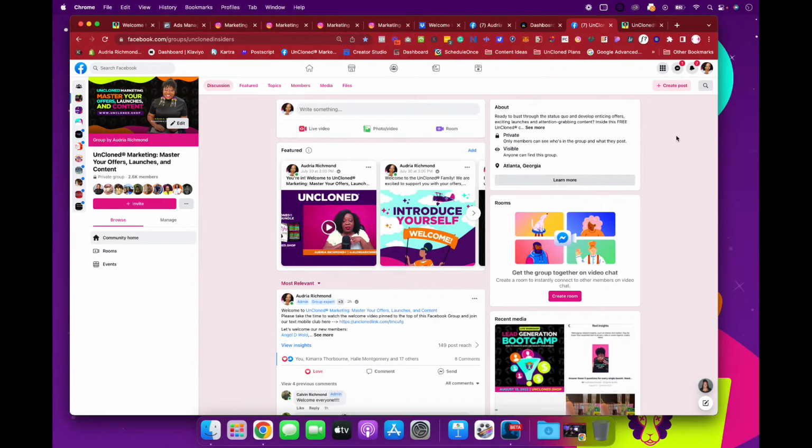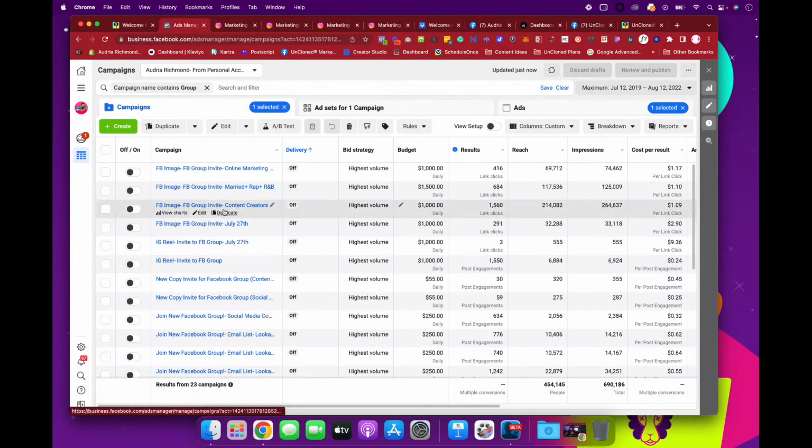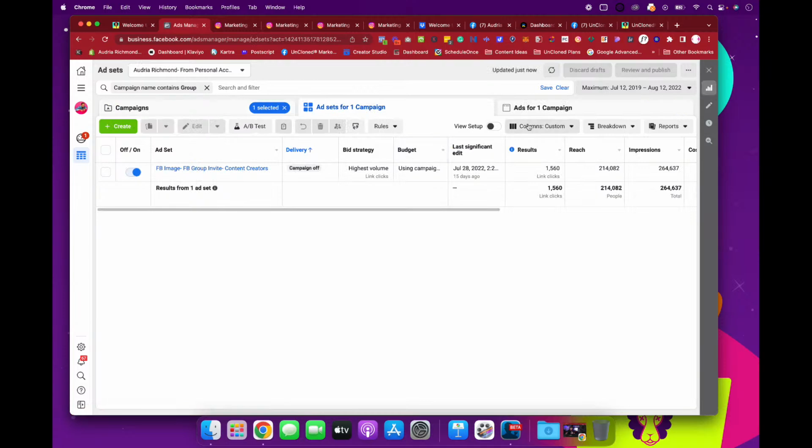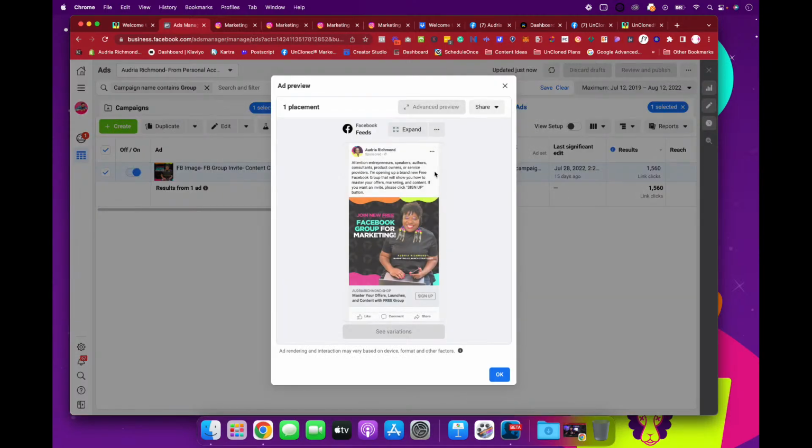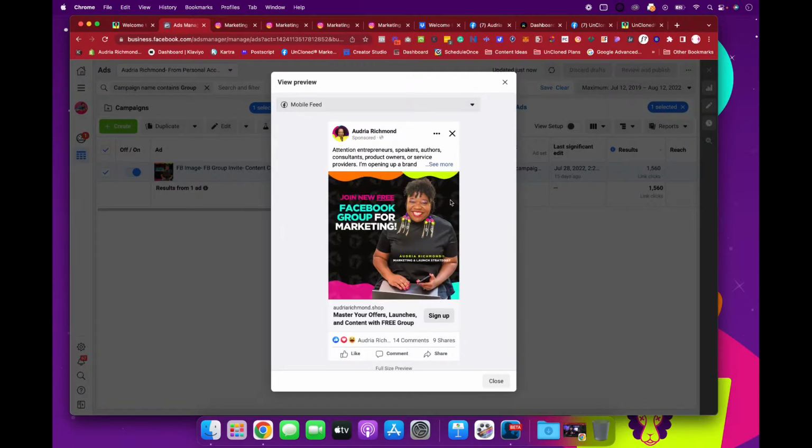So anyway, with that being said, we ran ads. We had different types of ads. I'm trying to see why this is not coming up. This is kind of annoying me. So give me one second. Okay, this might show up. Okay, so let me see if I can expand this.